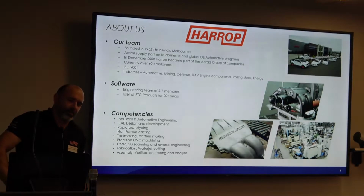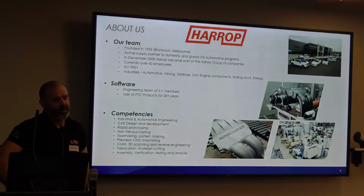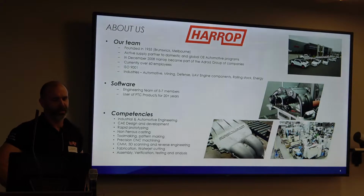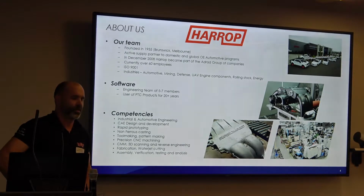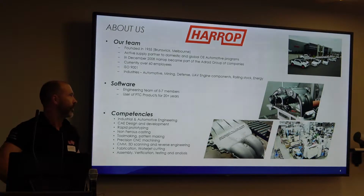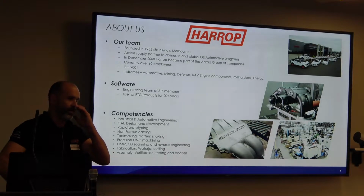So Harrop was founded in 1955. We're a manufacturing company, engineering, design, a bit of everything. We do programs for OE, automotive programs. We also do a lot of our own design, a lot of our own IP. Probably 70% of what we do is our own IP, and then the remaining 30% is essentially contract manufacturing.